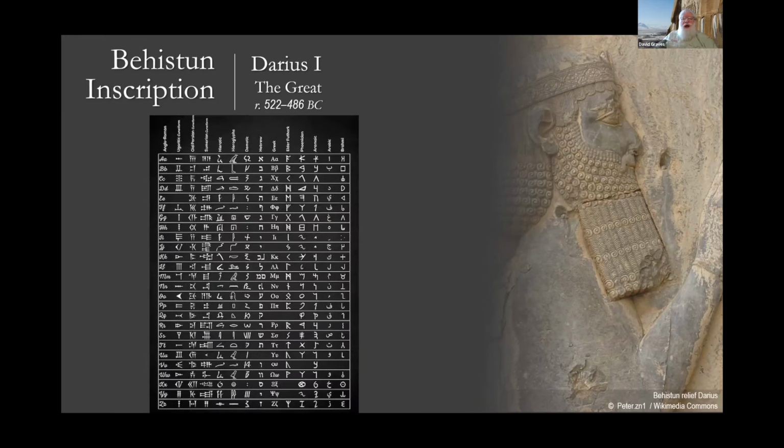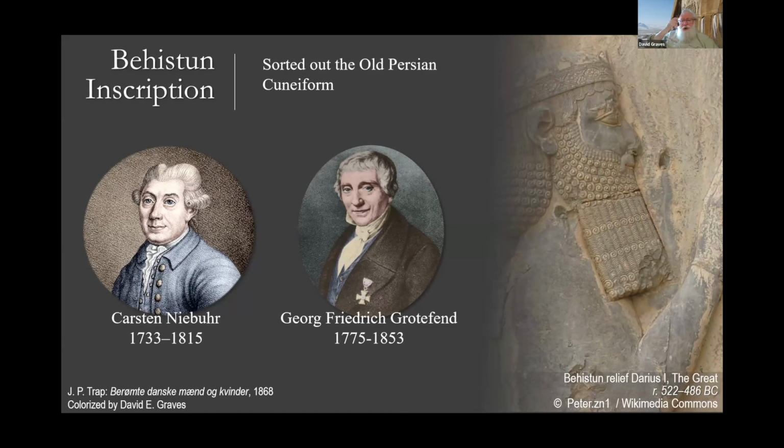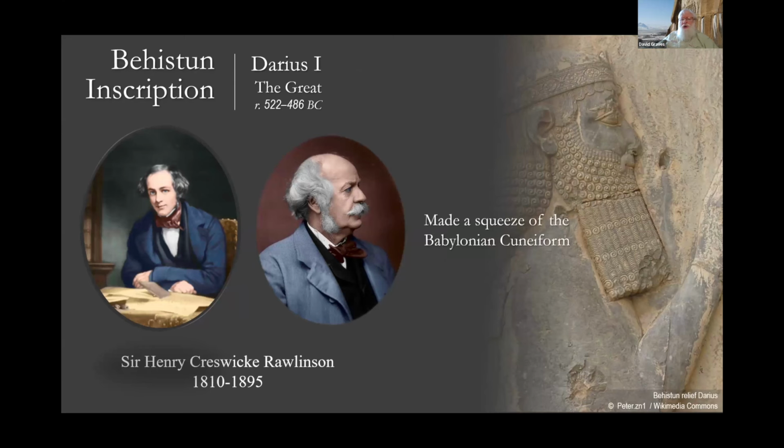The folks that were involved with the translation of this: George Grotefend, he was the individual who sorted out the Old Persian cuneiform. So he figured that out. And then Karsten Niebuhr as well. So Henry Rawlinson used the work of the previous generation to help him sort out the Babylonian cuneiform.